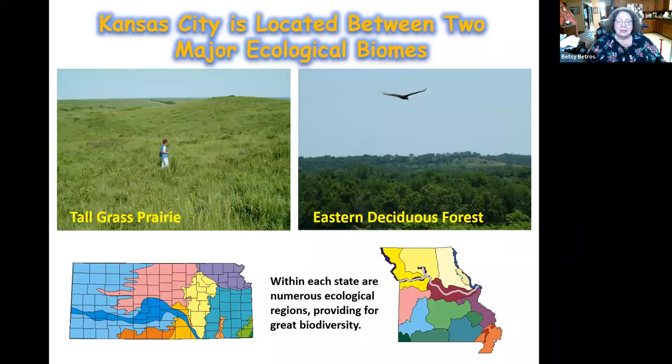So getting right into the slideshow, I don't know where everybody's from, but I'm just going to be talking of this as being the Kansas City region. In Kansas City, we're located between two major ecological biomes. To the west, on the Kansas side, we have the tall grass prairie, and to the east, we've got the eastern deciduous forest that has all the leaves that fall off in the winter.